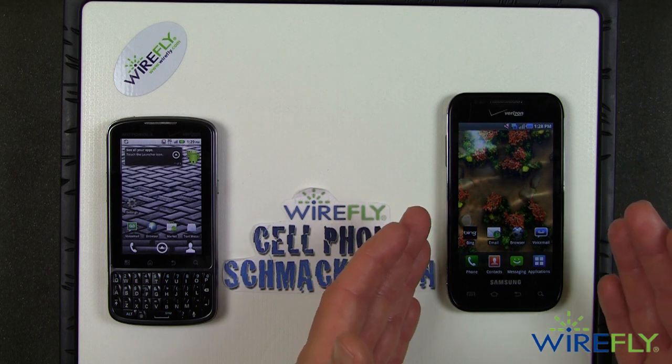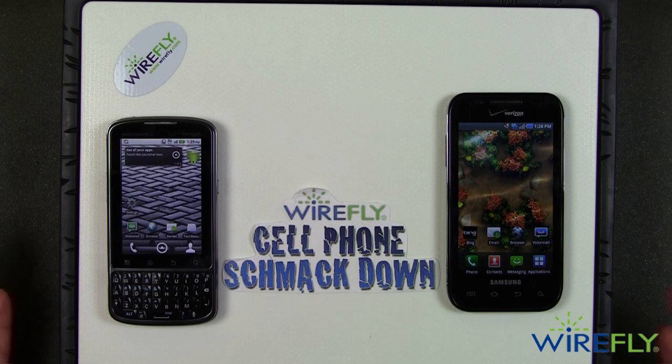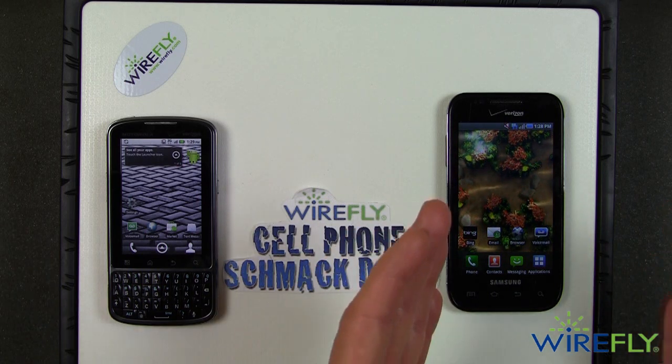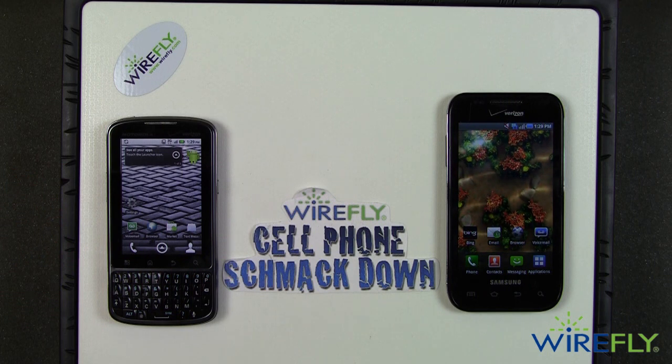So that gives the Fascinate a big advantage in terms of storage. Whether you're going to be storing pictures or music or even videos, you've got much more room for that on the Fascinate than you do on the DROID Pro.